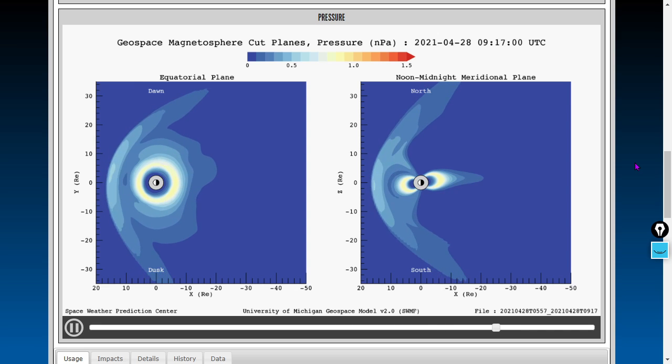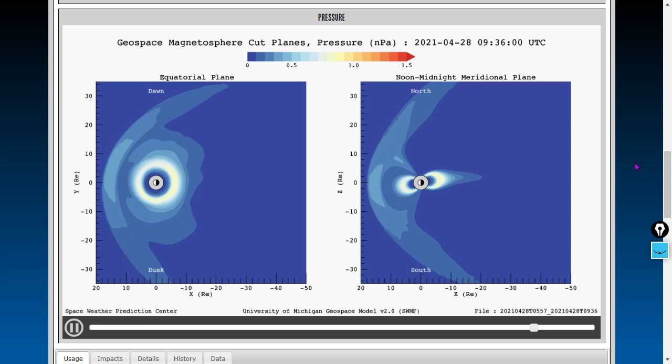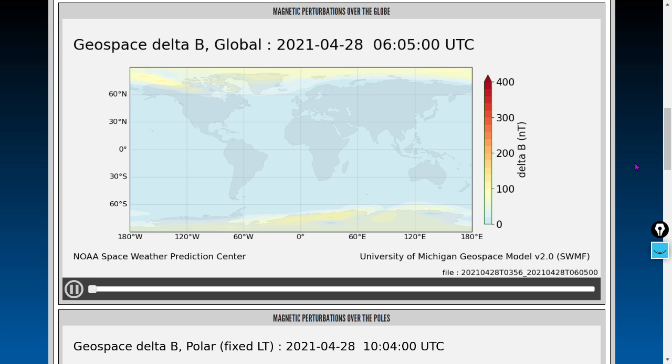Next, we'll show you geospace delta B. Changes to the Earth's B field at the ground level, otherwise known as ground magnetic perturbations. And here they are. We're not expecting many until the coronal mass ejection that is about to strike the geospace arrives, likely today, in just a few hours, folks.